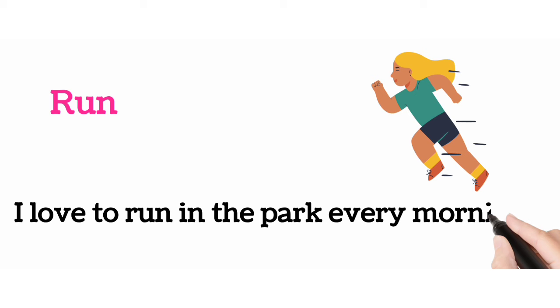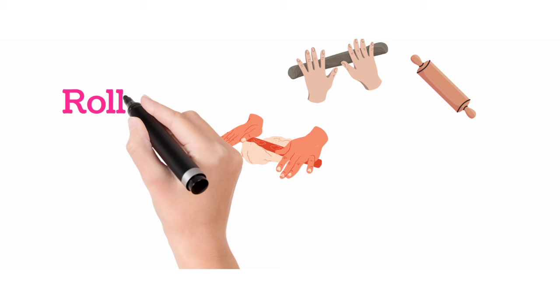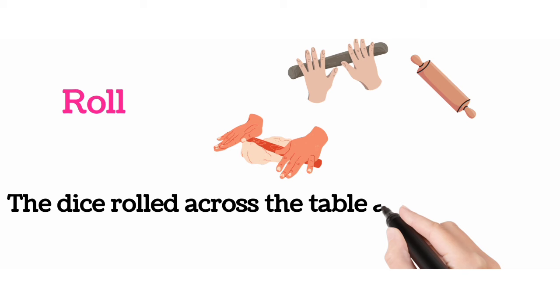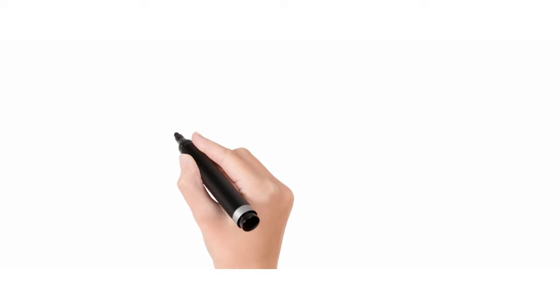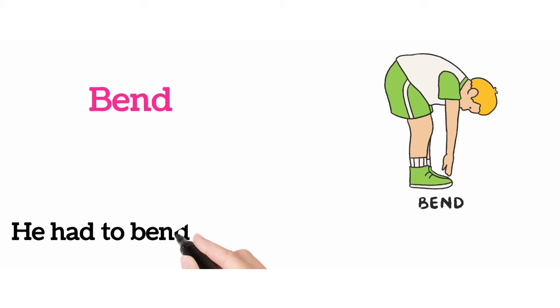Run. I love to run in the park every morning. Roll. The dice rolled across the table and landed on a 6. Bend. He had to bend down to tie his shoelaces.